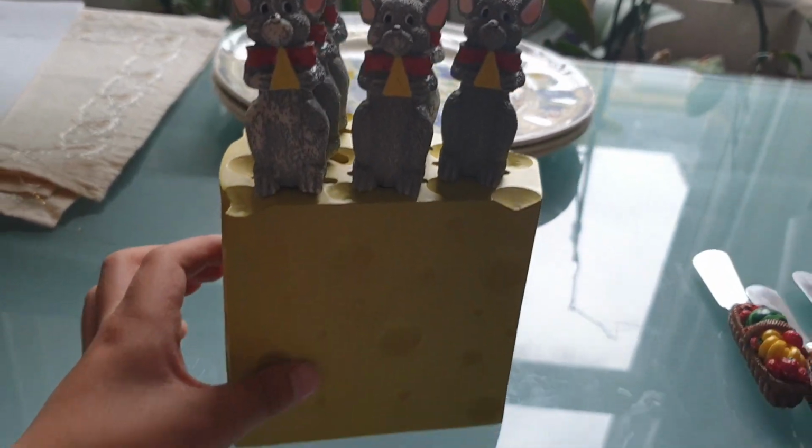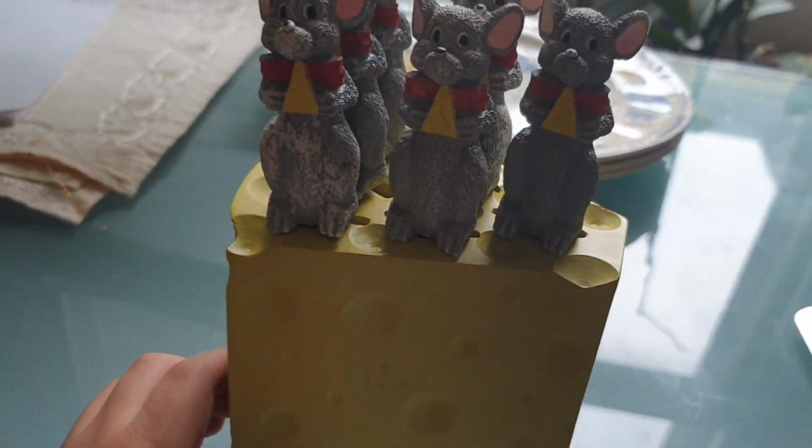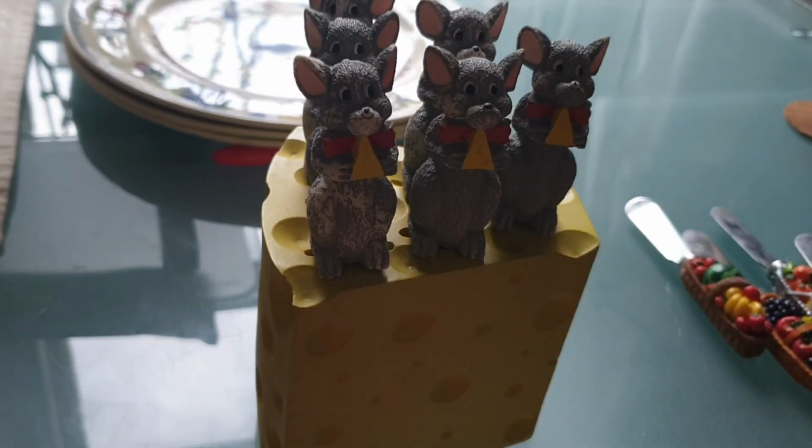These boys cost £15. Yeah, I think that's a good pricing.